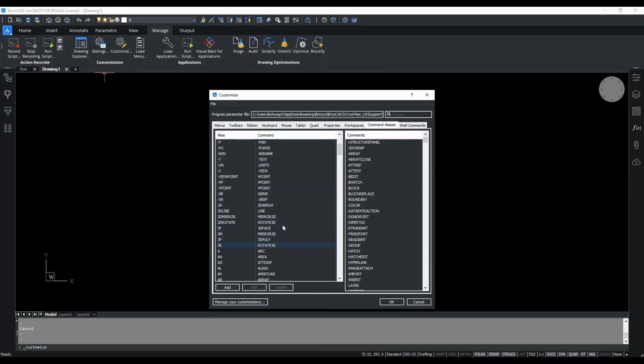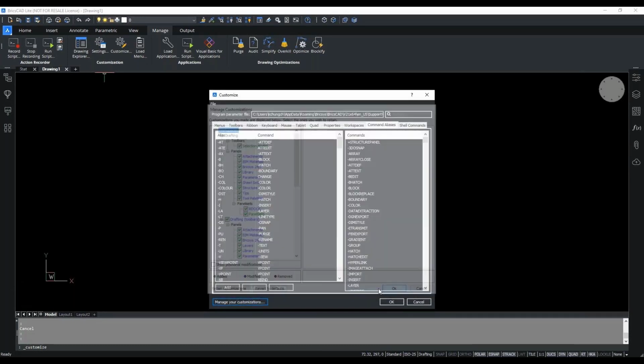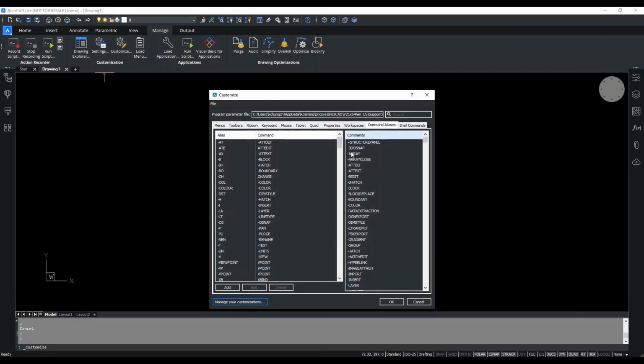Even the settings are similar, so the learning curve isn't that great. And if you have a program parameter file, you can always simply open it and import it, the .pgp file, there you go. And the environment that you're familiar in is all yours back again.